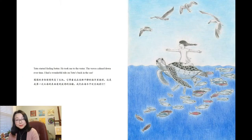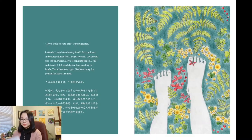Tutu started feeling better. He took me to the water. The waves calmed down over time. I had a wonderful ride on Tutu's back in the sea. "Try to walk on your feet," Tutu suggested. Instantly, I could stand on my feet.